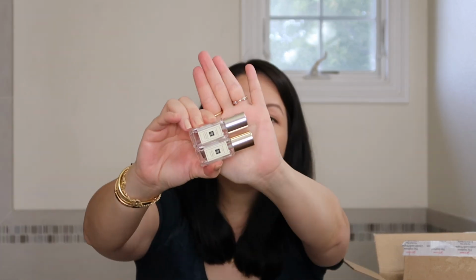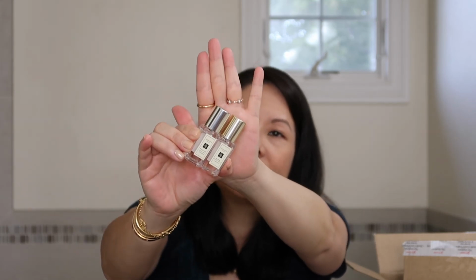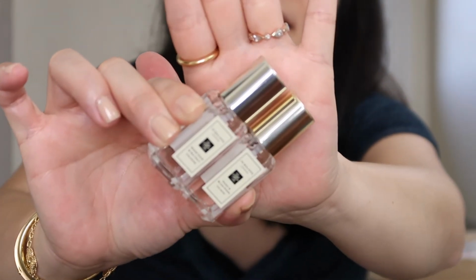So the peony one looks like it has a little bit of a golder top. I don't know if it's supposed to. And the other one is more of a silver tone. Look at that, it's kind of interesting. I don't know what that's about, but they look a little different, but here is the packaging.